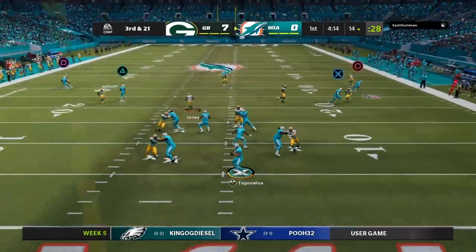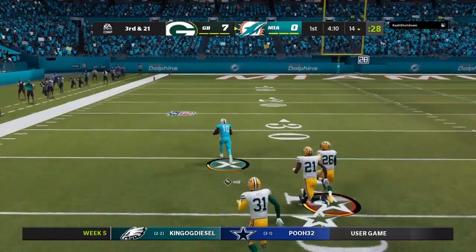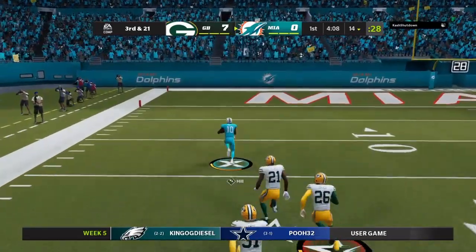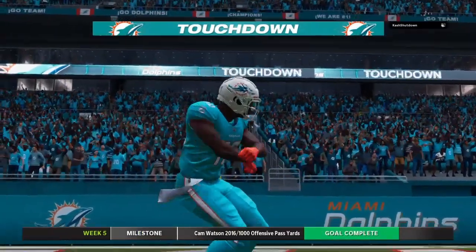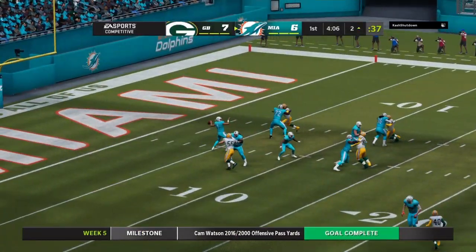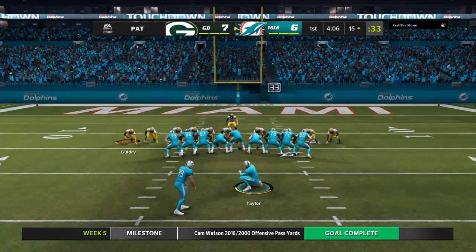On third and long, it's Tagovailoa. He is going to find Hill here. He's at the 30. 10. And all the way in for a Miami touchdown. Touchdowns now on the year. And the Dolphins are an extra point away from tying up this football game.